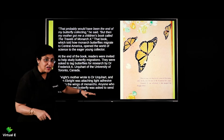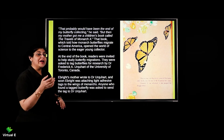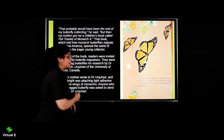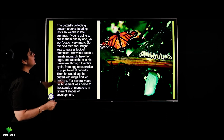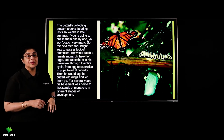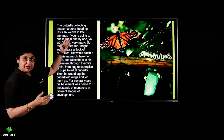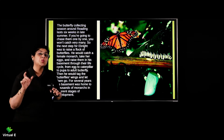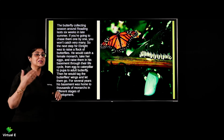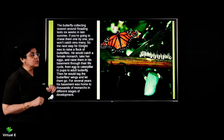Anyone who found a tagged butterfly was asked to send the tag to Dr. Urquhart. Whoever found that butterfly would have to send that particular tag to the doctor, and he would further research it. The butterfly collecting season around Reading lasts 6 weeks in late summer. Now, when was this butterfly collecting season? It was in the place where Richard lived, that's Reading. It lasted for 6 weeks, which is around 1.5 months. In late summer, when the summers were supposed to end, 1.5 months prior to that, they used to start collecting those butterflies.